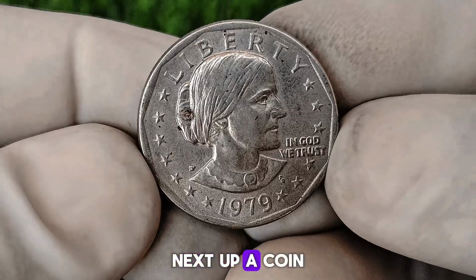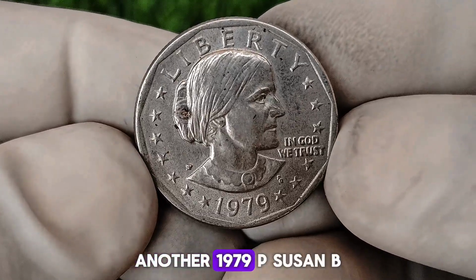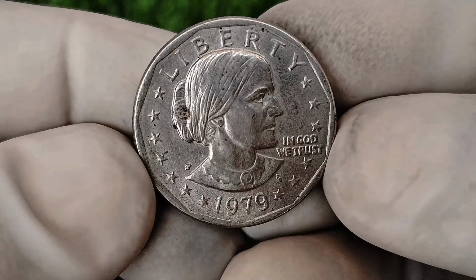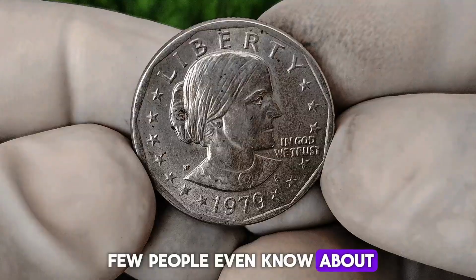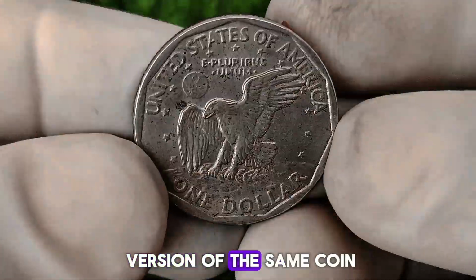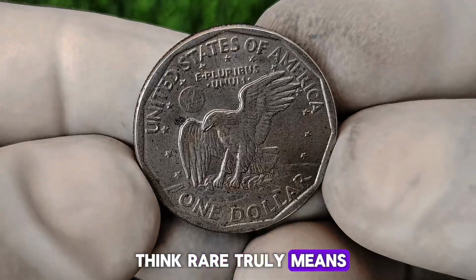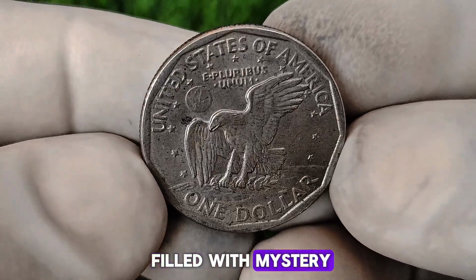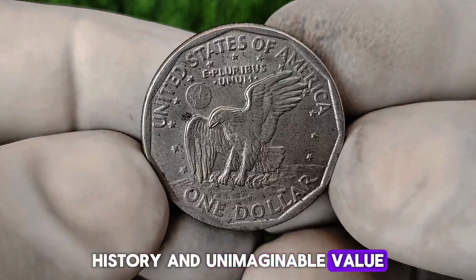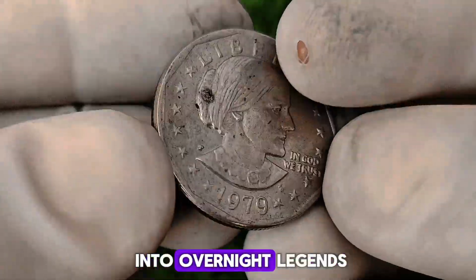Next up, a coin that continues to shock collectors and treasure hunters around the world. Another 1979 P Susan B. Anthony dollar, but this one carries a twist that very few people even know about. This isn't just another version of the same coin, it's the kind that can redefine what you think rare truly means. Beneath its small, silvery surface lies a story filled with mystery, history, and unimaginable value. A coin that has taken auction rooms by storm and turned ordinary people into overnight legends.